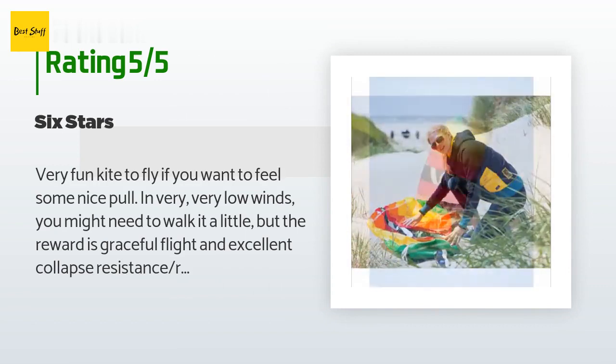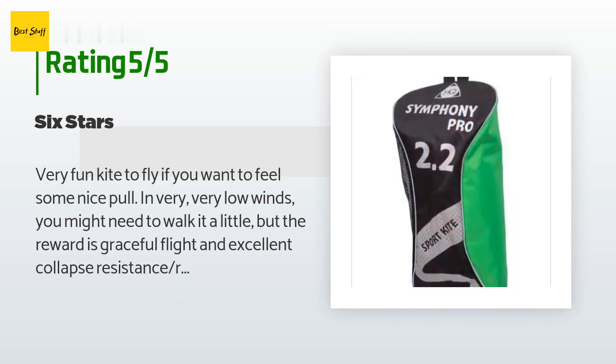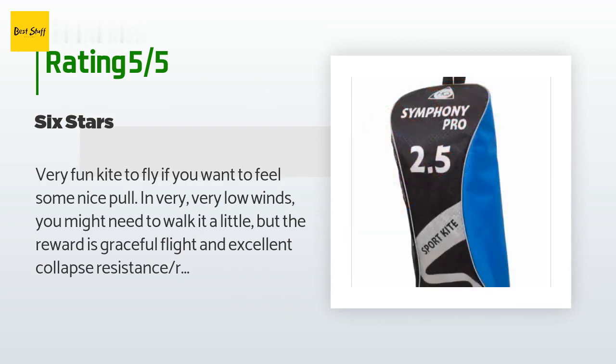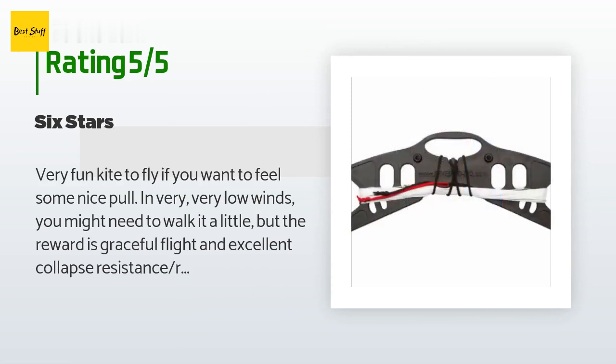Shop around for a good deal and pick up a 2.5 for yourself, and while you are at it, if you haven't already, add a small stunt foil to your quiver for those high wind days. It's hard to imagine regretting the purchase of any Symphony. Check out some YouTube reviews for close-ups of the actual kites to give you an idea of the material, build differences in the HQ lineup."